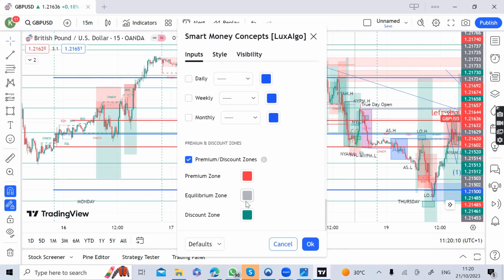So the premium zone, of course, tells you that when you're targeting supply, the premium zone is where you should enter from. The discount zone tells you that when you're targeting demand, the discount zone is where you should enter from.